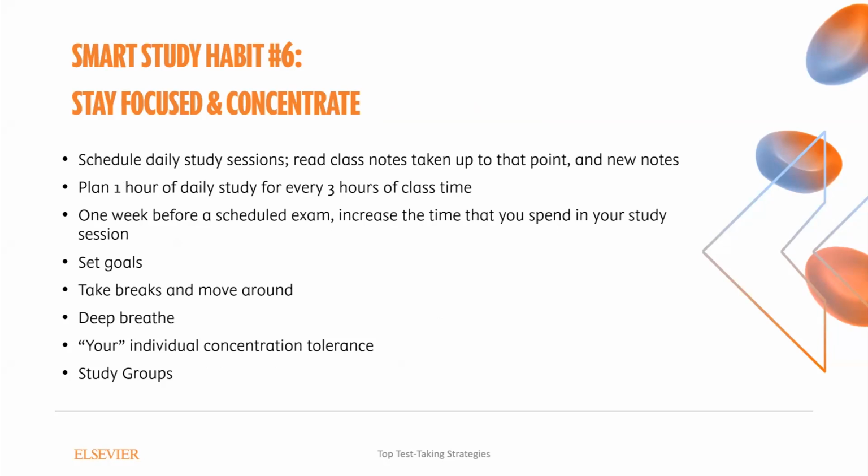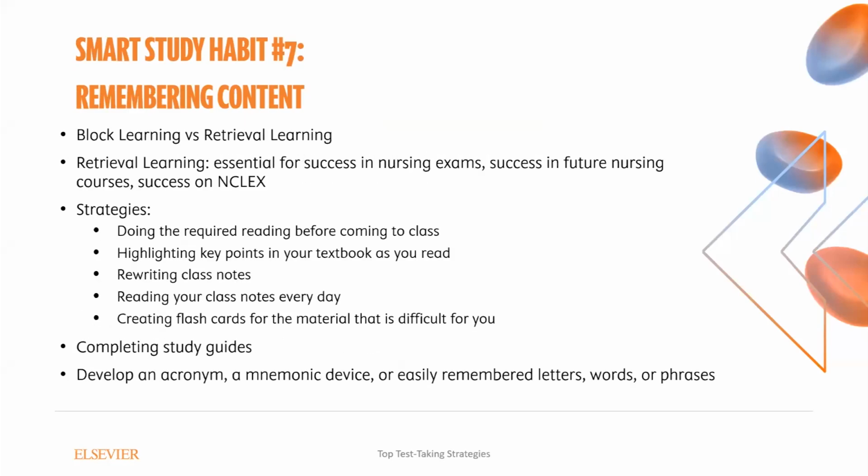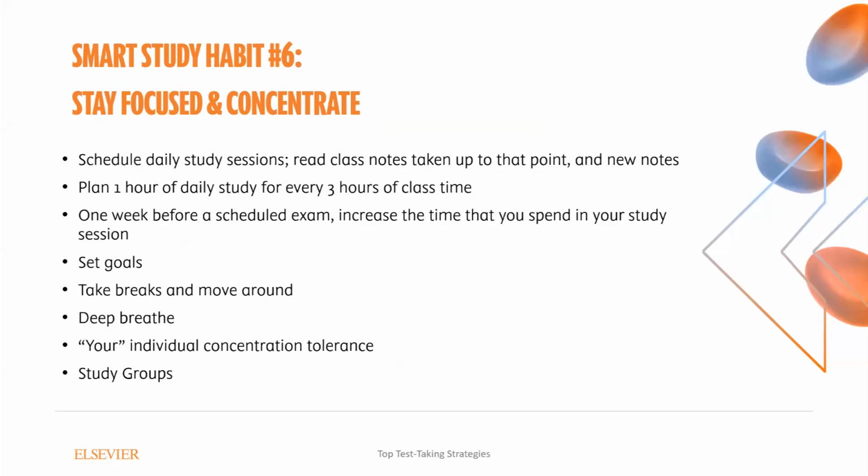So studying for an exam begins the moment your course starts and you start reading your textbooks, attending class, and you start taking your notes. So always pay close attention to your course syllabus and look at upcoming test dates, reading and other assignments, and use your syllabus as a planning guide. So plan and schedule daily study sessions for yourself.